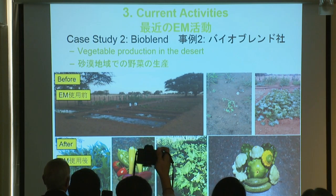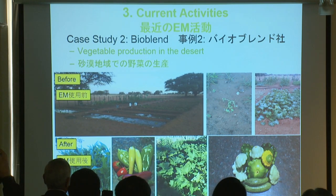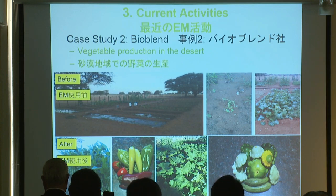Also in the semi-desert areas of the country, on the top figures you can see where chemical fertilizers were used only, very poor quality because it's very hot, very dry, where EM fertilizers were introduced, a major difference in the quality of vegetables being produced.